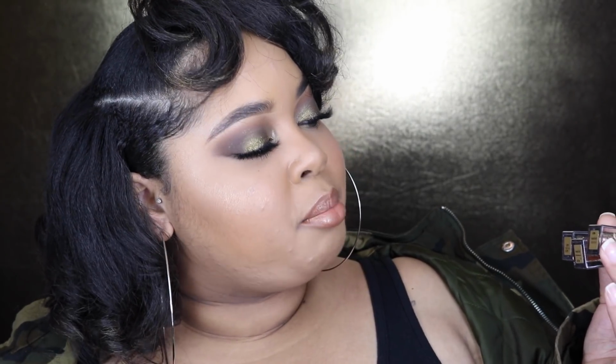They came out with three new ones. These are in the colors Wanderlust, Bronzed Belle, and Gypsy, and these are so pretty. Initially, I did not buy Gypsy. I didn't even see Gypsy at first, but then when I went into the store after it launched, I saw it.